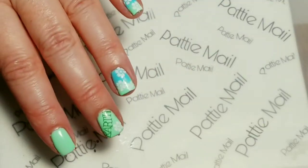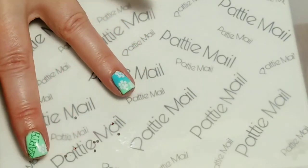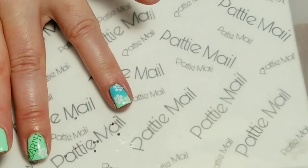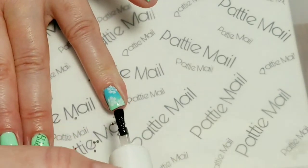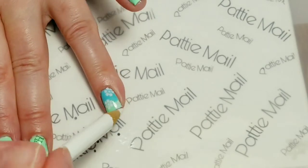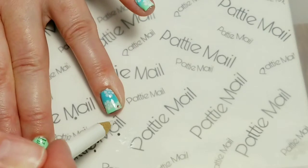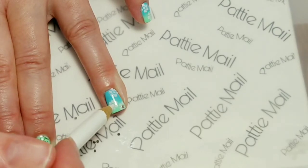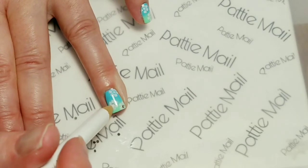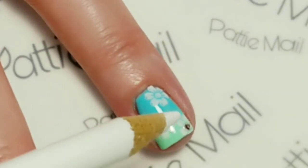I decided to put some little crystals in the middle of the daisies. So I'm going to put my top coat on. I'm going to do one finger at a time. Take my little pickup pencil, which for some reason does not want to drop the crystal all of a sudden. Okay, hang on. Okay, let's try it again. There we go.